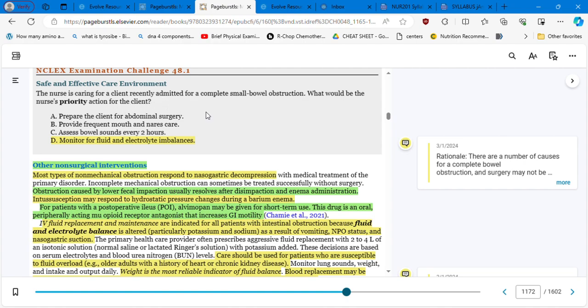The priority, in a complete small bowel obstruction. Are we going to prepare the client for abdominal surgery? Are we going to provide frequent mouth and nose care? Did the stem of the question tell you that the patient had an NG tube? Assess bowel sounds every 2 hours? Well, I will do so. Dr. Matalana, I will do so. But what is the priority? Monitor for fluid and electrolyte imbalances. We can assess bowel sounds after that, but fluid and electrolytes are the priority.